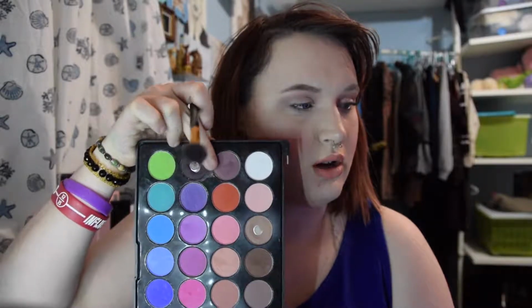So I'm going to be going in with this shade right here. And I'm going to pat into it, tap off the excess. I'm just going to be using this fluffy brush. It does not have a name on it. I believe it was a 102 from Cosmetics. Most of my brushes come from there. And I'm going to really deepen up that crease and above the crease.